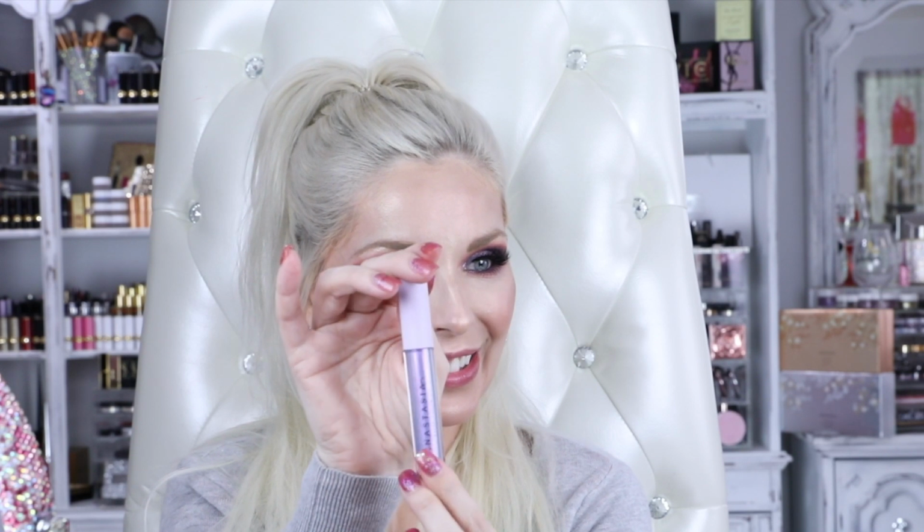Now the lip glosses, Pink Daiquiri. Oh, these smell good. They feel really nice too. And now we have Blue Hawaii.